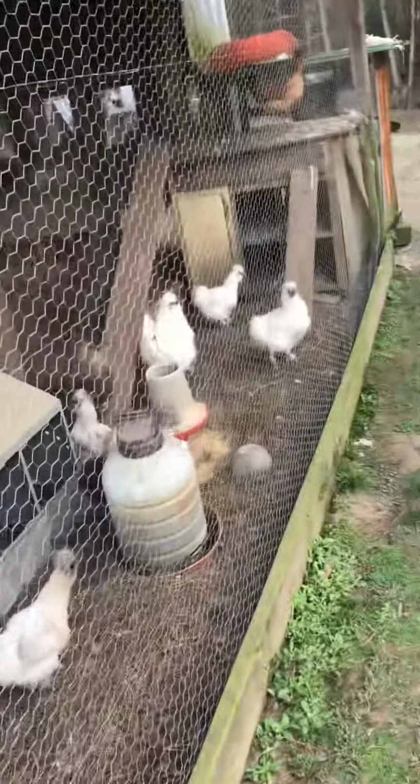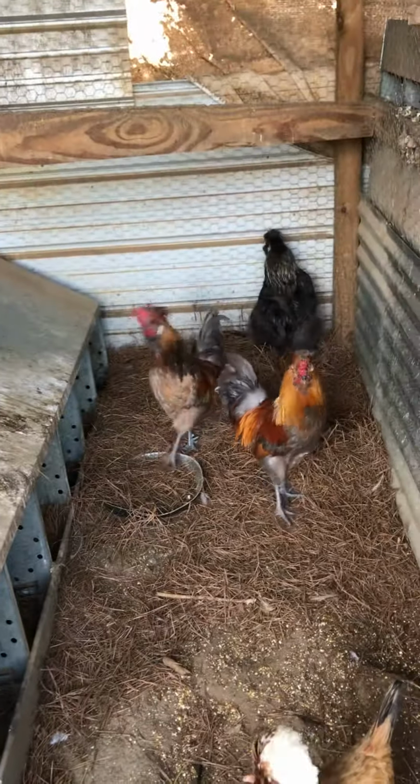Anyway, my daughter's Silkies. We got some pheasants, tufties. Some of these pens we working on today cleaning up. We've added straw, but that's Americana. This is Silkie Polish crossing. Of course, these are pure Polish right there.